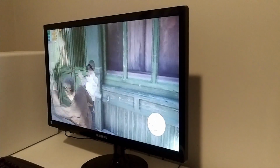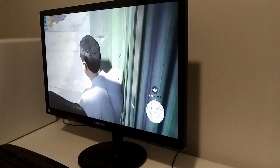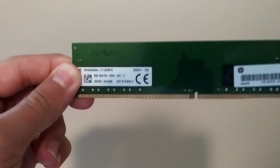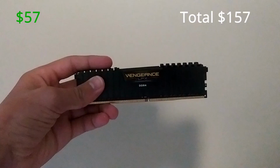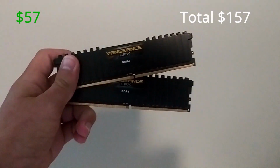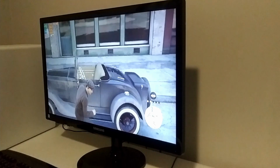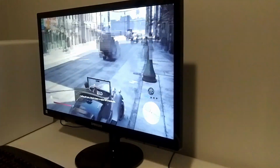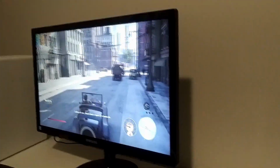So I was a little bit confused because I really thought that the Ryzen 3 3200G would be able to do a little bit more. So I tried to figure out what I could do to fix that. The first thing I did was replace this single 8GB stick of RAM with two sticks of 8GB 2400 megahertz Vengeance LPX RAM, which should hopefully boost the performance of not only the RAM, but also the CPU and GPU in some of these games. And then after using a little bit of overclocking to overclock the CPU and GPU, here are the results.